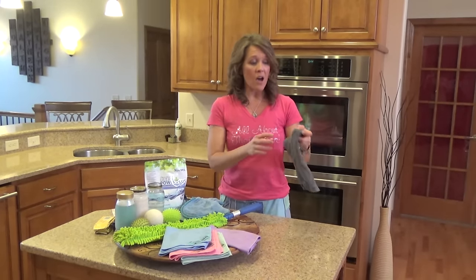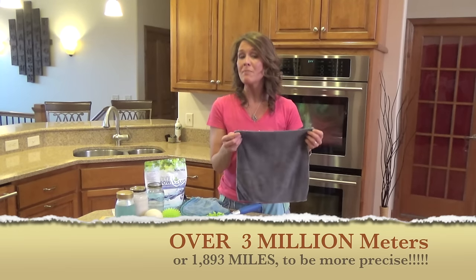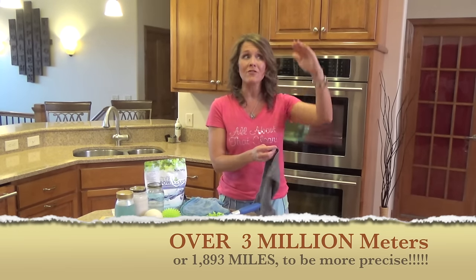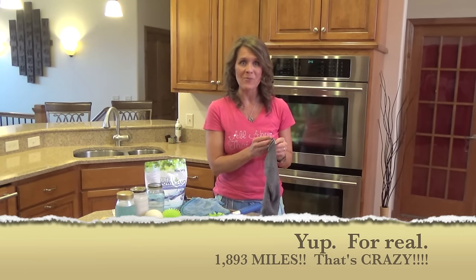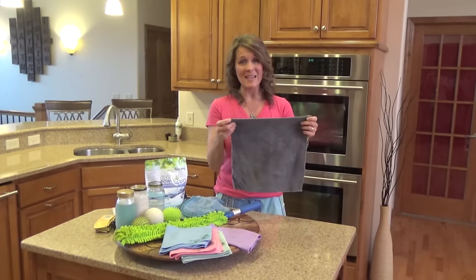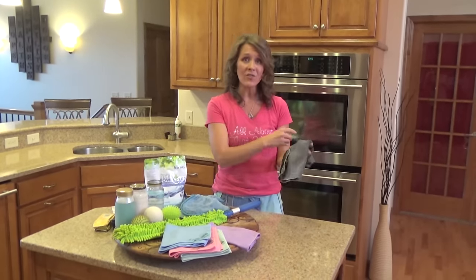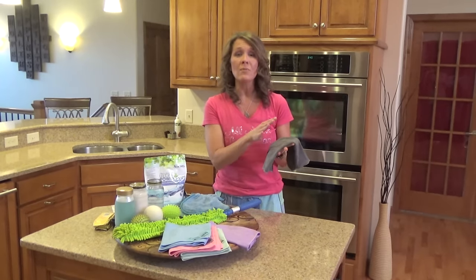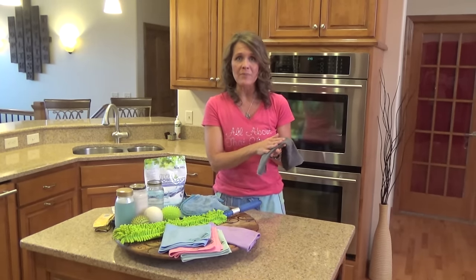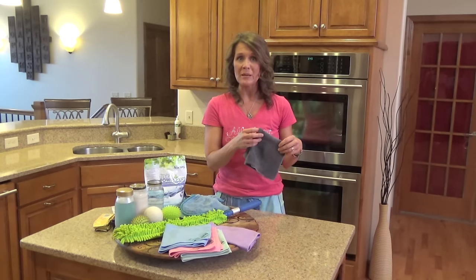If we were to unravel this cloth, it would have over 1,700 miles of microfiber and would span from Canada across the US to the Gulf of Mexico. That's amazing. And that gives you a lot of cleaning power. And the third thing is that there is silver actually embedded into the fibers that create our BacLock microfiber. And that's what allows the cloth its self-purifying properties.